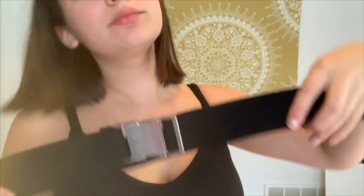Okay, so this belt is one of my simpler belts, but it definitely adds a little bit more of an edge to an outfit, which I love.